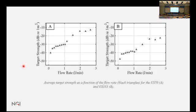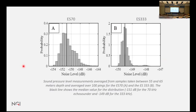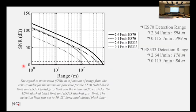And we look at the target strength of that beam as a function of the flow rate. And so the target strength, like I said before, is just a measure of how efficiently something scatters sound. And so as you increase the flow rate, increase the amount of gas in the water column, you increase your target strength. We use the noise profile, so we figure out what the background noise looks like to figure out the detection range of these instruments. You take the signal to noise ratio, that target strength compared to the noise, and look at how far away you'd be able to detect something with these instruments.